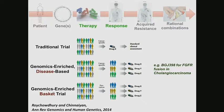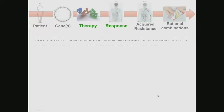A third example here is a so-called basket trial, where we're a little more open than just a gene and a disease. We're actually allowing patients with any cancer with a specific gene alteration to enter the study. So we're going beyond the tissue of origin, but more what's the genetic driver. So I'll give you an example of that. And this is a pan-FGFR inhibitor, ponatinib, that we have open in a clinical trial for any cancer with an FGFR activating mutation. So that's therapy and response.